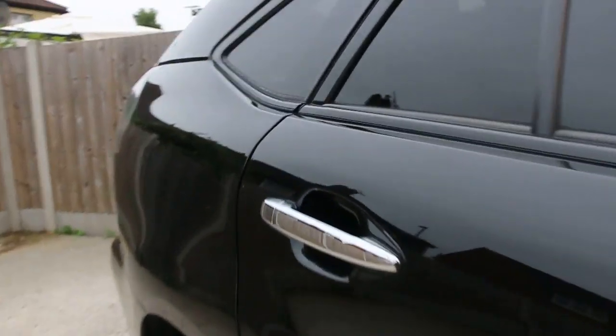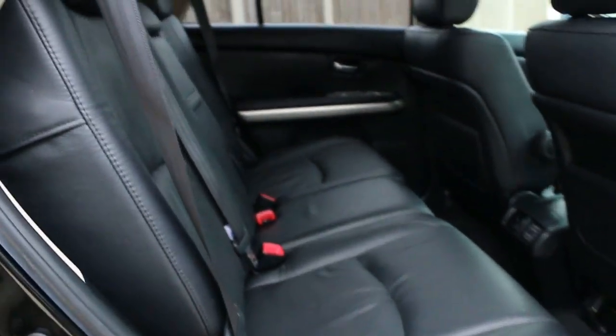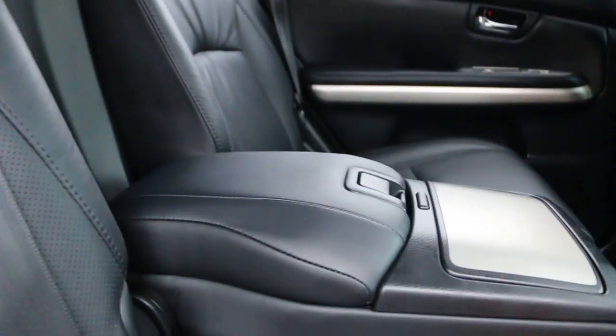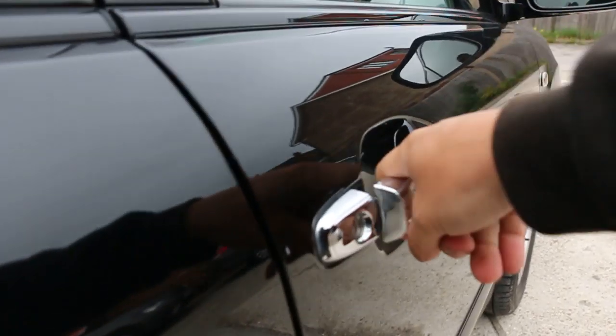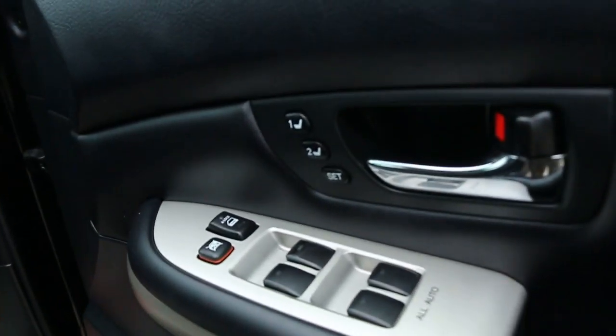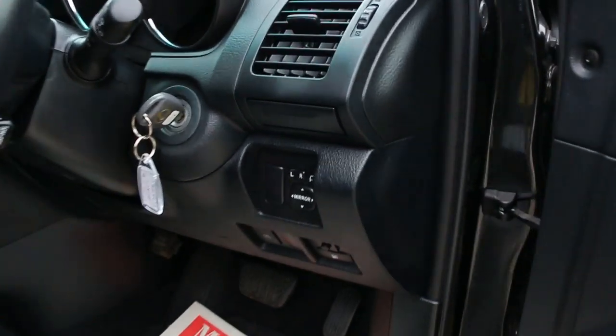Let's have a look inside the car. It's got a full black leather interior with 5 headrests and armrests in the middle. Electric windows on the back, electric windows on the front, and also electric and folding mirrors. Electric driver and passenger seat.